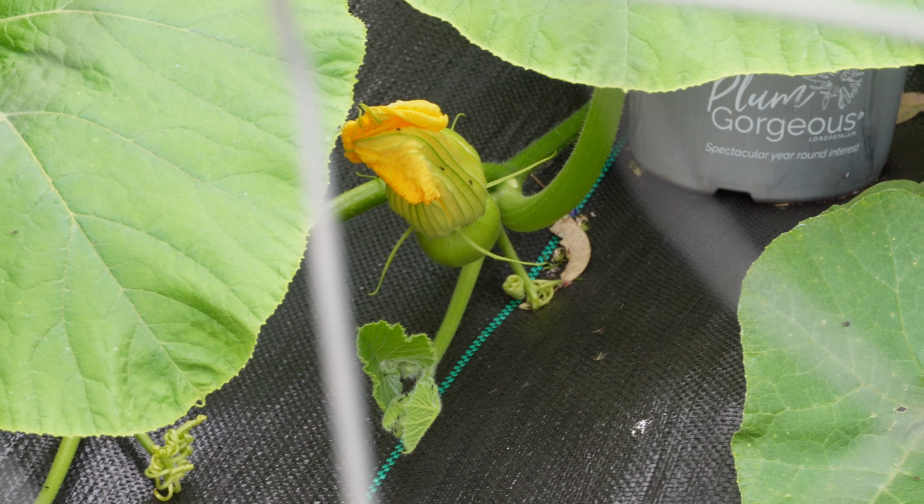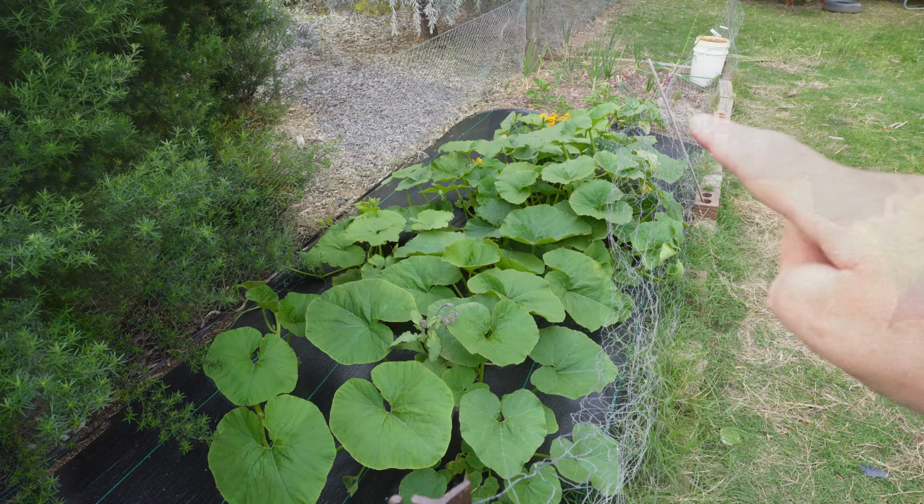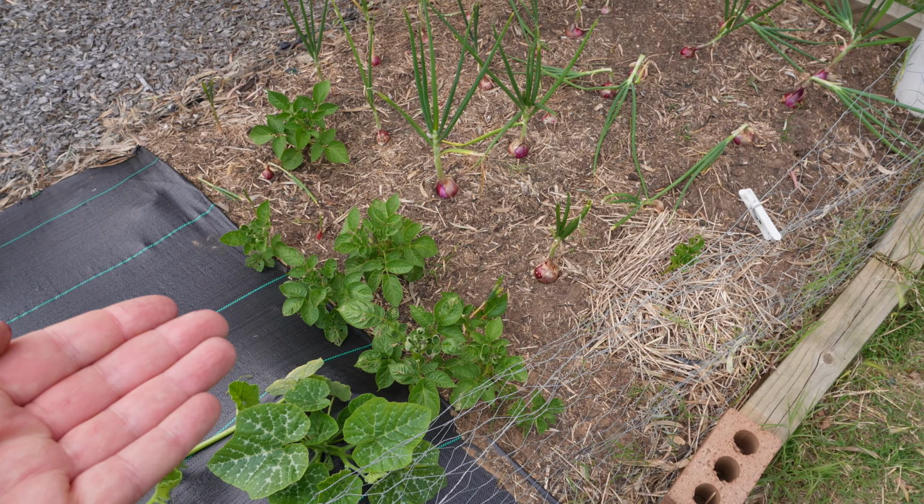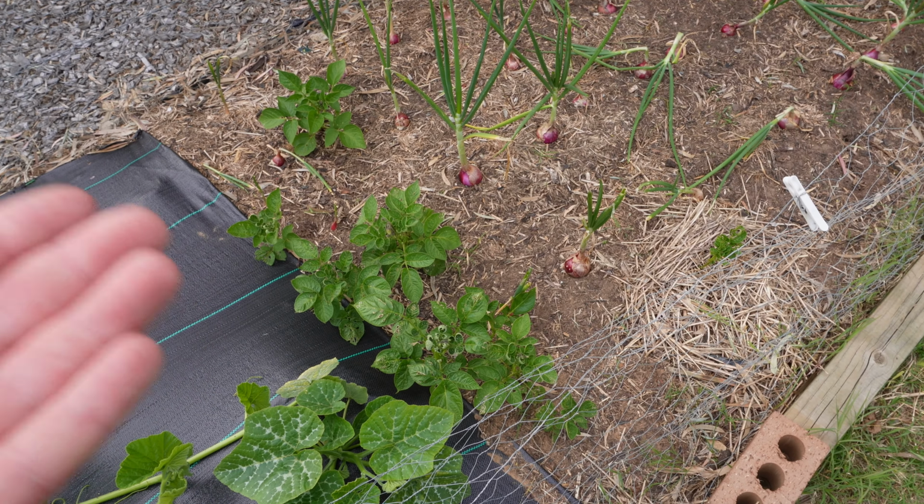And again, that's just for the pollinators to come and chill out and have some fun, and obviously pollinate the females on my pumpkins. And down the back just over there, you may remember I've got red onions growing and they're going really well at the moment. And of course I've got some more volunteer potatoes. No garden would be complete without volunteer potatoes.